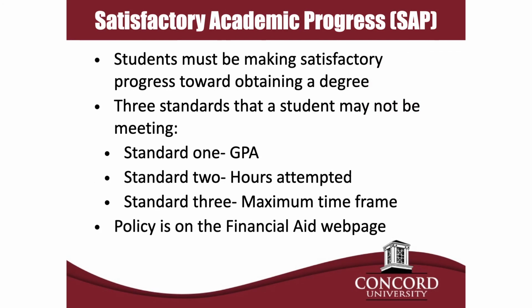Once you begin receiving financial aid, students must continue to be meeting what we call satisfactory academic progress, or you'll hear it called SAP, to continue receiving financial aid. The SAP policy can be found on our financial aid webpage. This is a Department of Education requirement to ensure you are progressing toward graduation. There are three standards that you'll need to be aware of. Standard 1 looks at your GPA compared to your earned hours. Standard 2 looks at the number of hours earned versus the number of hours attempted. And Standard 3 looks at the maximum time that you have been in college to finish your degree.